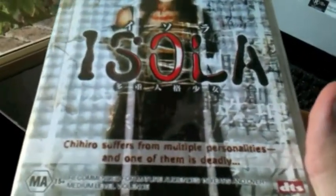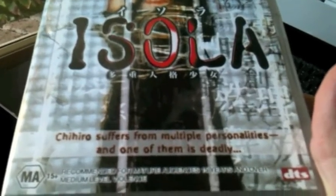1999. Okay, so in the grand scheme of things, that's actually reasonably early, so we're only talking a little after Ringu. So that could actually be interesting itself, Isola. If you've seen that, do let me know if it's any good. Chihiro suffers from multiple personalities, and one of them is deadly.